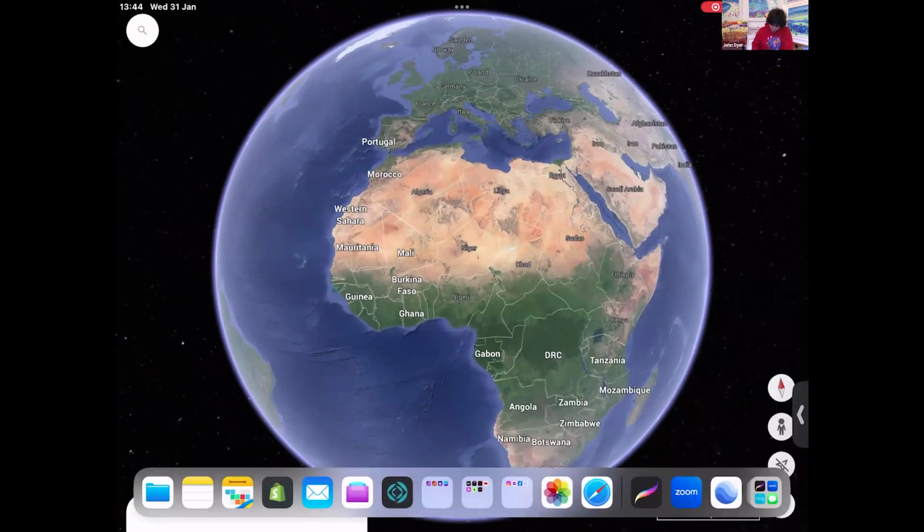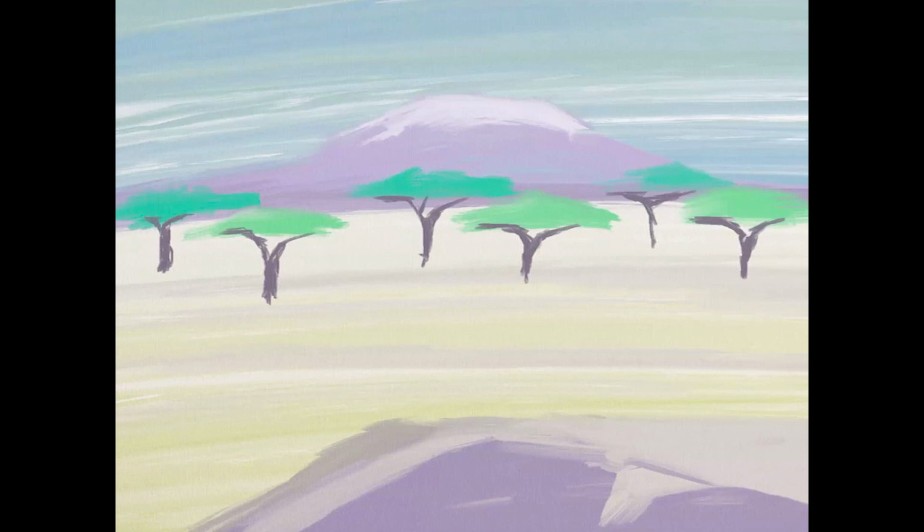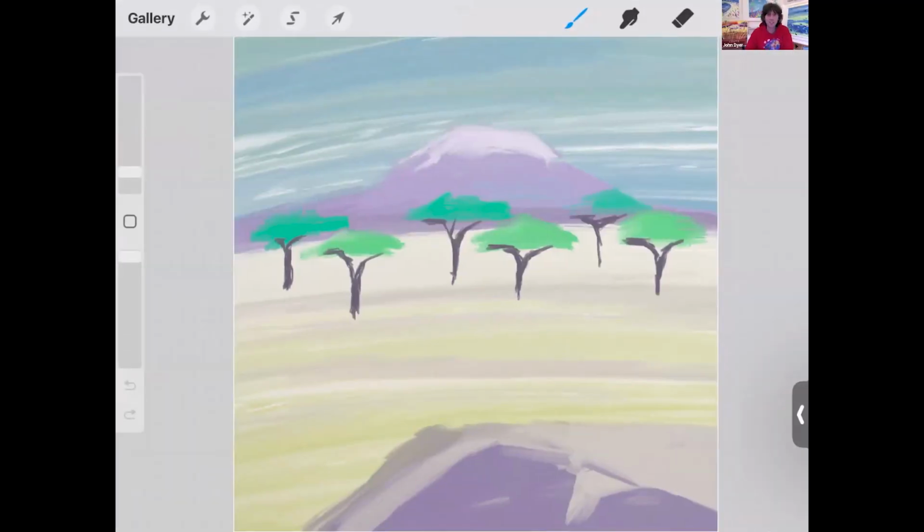Right. So the other thing is, I was very lucky. I would just jump back into Procreate one second. Let's jump back in there. Procreate doesn't like me doing that. Just want to show you what we were doing, just to remind you how you're painting your background. That's why I'm doing this.